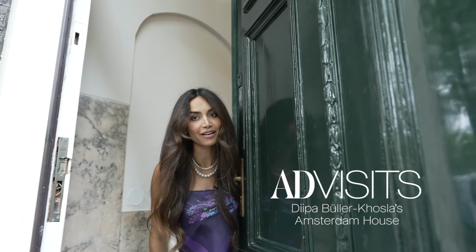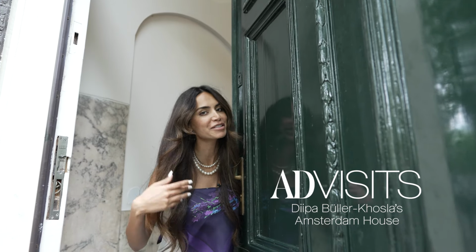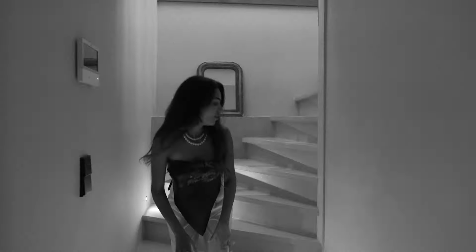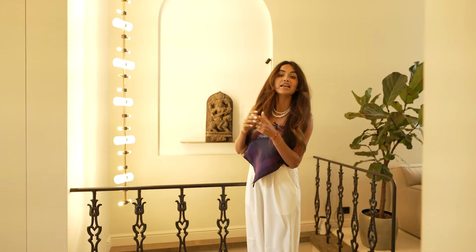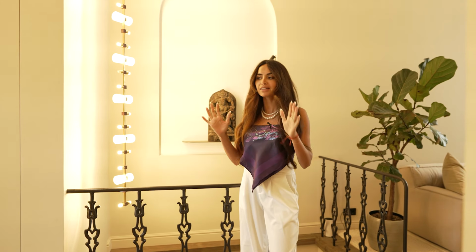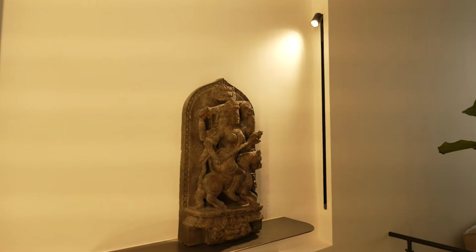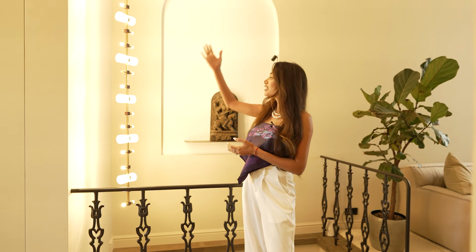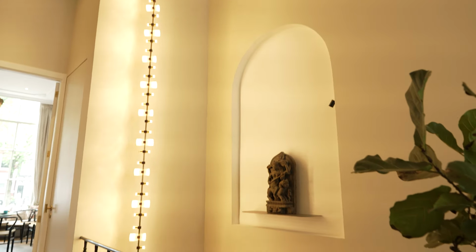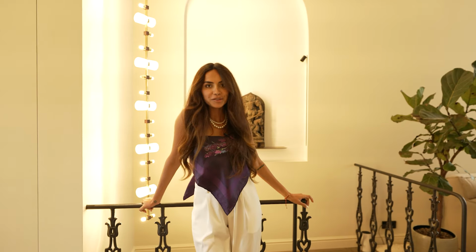This is my Amsterdam house that took 2 years in the making. Let me show you around. As soon as you come in, you see this gorgeous antique Indian goddess sculpture that immediately tells you this is the Indian house. And this incredible light that goes from top to bottom to show you the 2 floors of the house. Okay, first up, let me show you the living room.